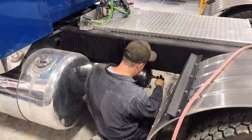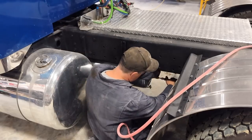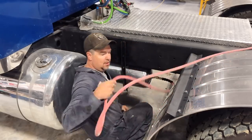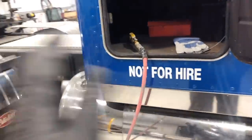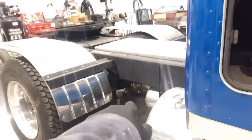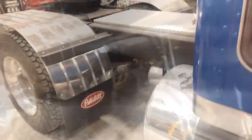There, something like that. Oh, beauty. We got air. Right, so we'll go ahead and throw some air in there. And I got the wheels chalked, so when I get up to over 100 PSI, I'll push in the park brake on the dash there, and that'll release the spring brakes, and then I can adjust the slack adjuster.